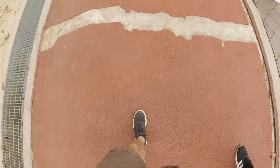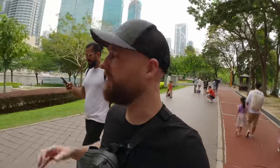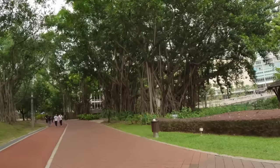So this is the running track here, and you can feel it's a bit rubbery, which is good when you're running. It's good for the knees and the joints. Well, it's a nice place to hang out, away from the traffic and just a hangout spot. There's some nice trees here as well.